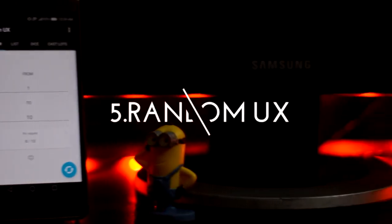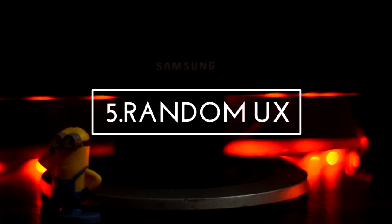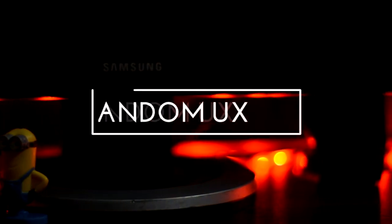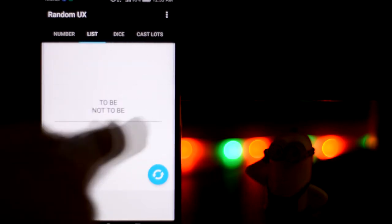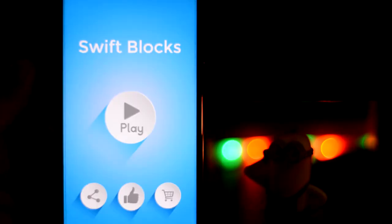The next app is Random UX. It can be used as a random name picker, decision maker, and it can also help you to roll dice. It can also be used to pick random values from your list and shuffle it. So it's very useful to pick a winner.